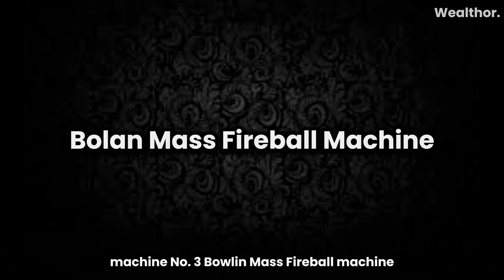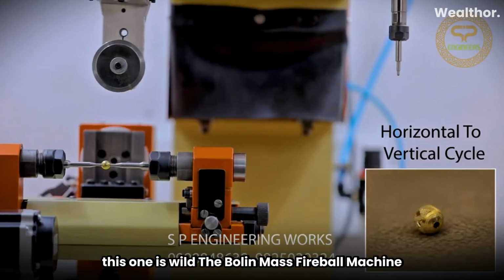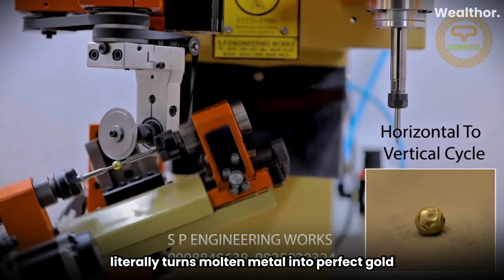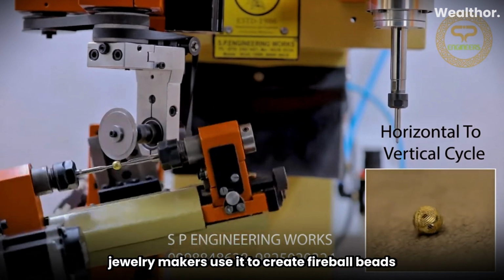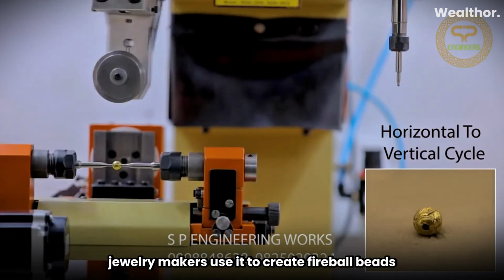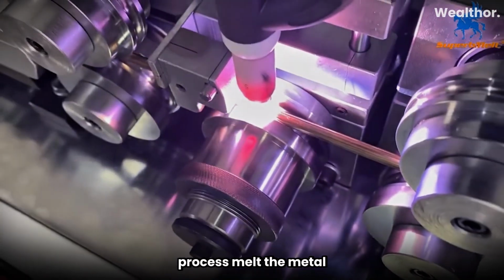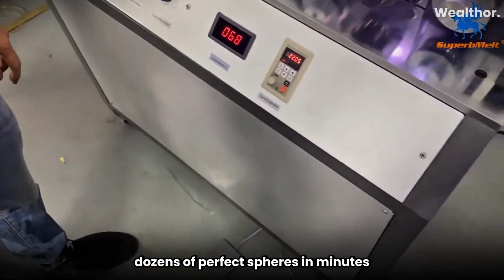Machine number 3, Bolin Mass Fireball Machine, Jewelry or Gold Bead Maker. This one is wild. The Bolin Mass Fireball Machine literally turns molten metal into perfect gold or silver beads automatically. Jewelry makers use it to create fireball beads for bracelets, chains, or decorative art pieces. Process: melt the metal, drop it into the machine, and watch it roll out dozens of perfect spheres in minutes.